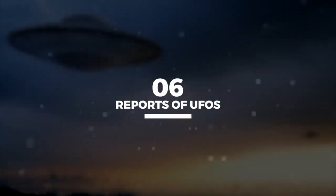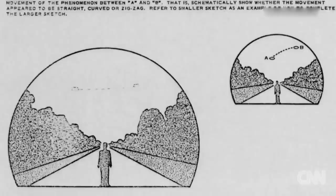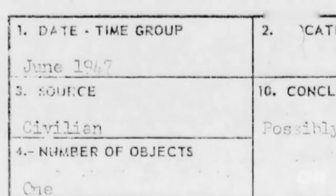Number 6. Reports of UFOs. The Request for a Freedom of Information Act exposed 1,500 pages of sightings and reports about UFOs to be leaked to the public. This huge file contained all the information of people who had reported any incident of seeing aliens and UFOs.